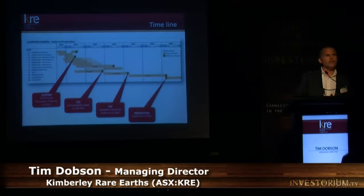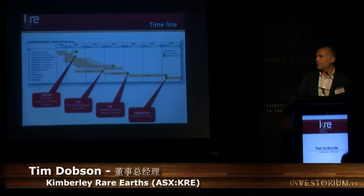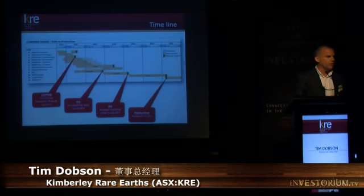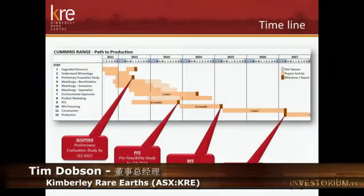The timeline for getting this project into a mine, this shows a 6-year program. We are here right now, at the end of 2011. We'll deliver our first scoping study or a preliminary evaluation in July next year, which will test the commercial viability on a bunch of assumptions, but some real metallurgy, which is probably the key question mark right now.